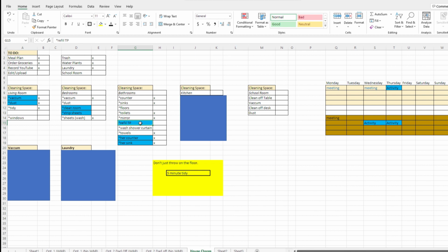I'm going to have her refill the toilet paper. You see that it's Blue? Super easy task, but she can help too. I want to wash my shower curtain, which is actually happening today. And then I'm going to wash the towels, which I did. And then she takes care of her counter and she takes care of her sink. I do my counter, I do my sinks, but she can do these things right here.